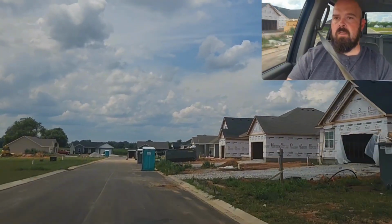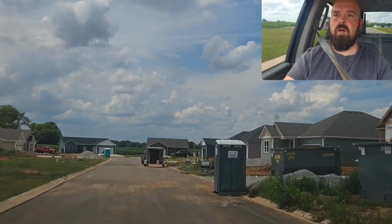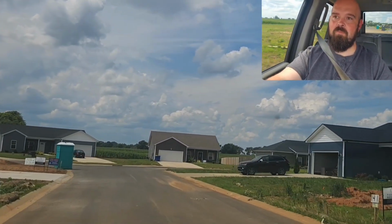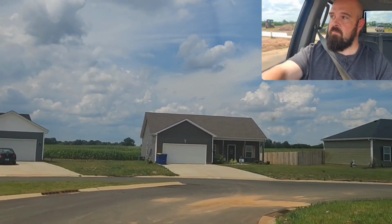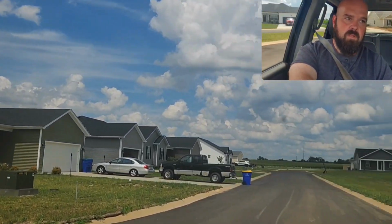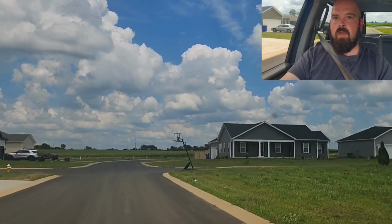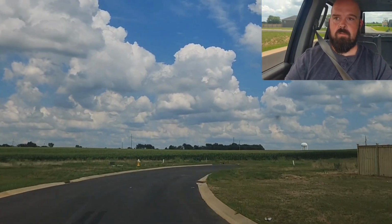The one thing I would say, even though it does have an HOA, the HOA fees are not that much, but I would say they don't provide much, so it better not be that much. So they don't provide a ton. It's Russian Builders, which is a big builder here in Franklin. I don't believe they have any kind of community playgrounds or anything like that. So definitely, if that is something that is kind of a make or break for you, probably should look elsewhere, to be honest.